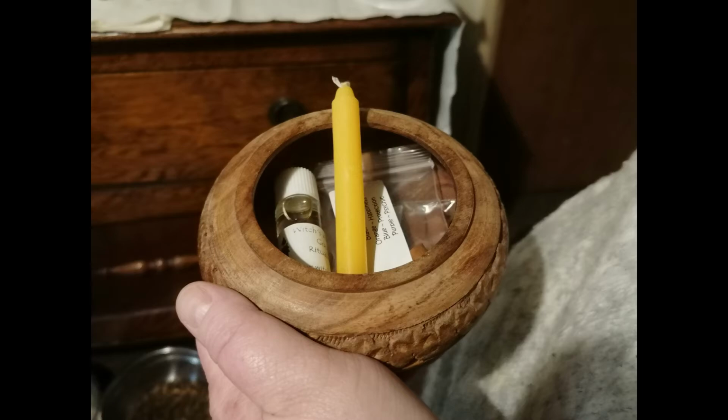Yellow candle for luck, for brightness, for spring. So obviously, of course, we look forward to the spring in the winter. So it's a reminder that spring is coming.